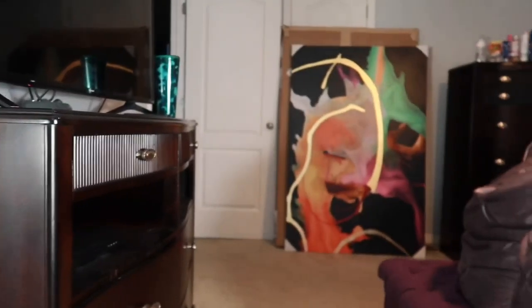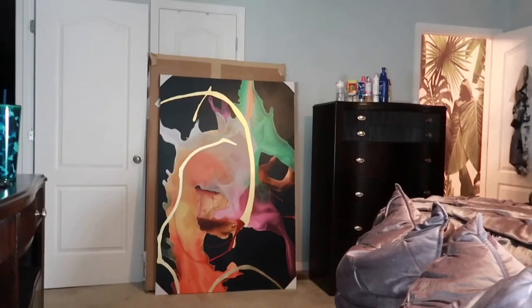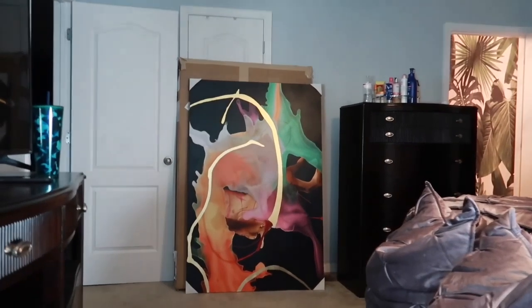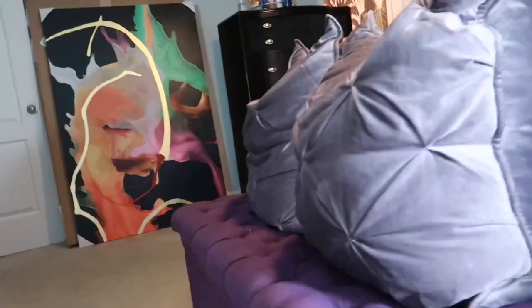If you have not seen the wall art, here it is right here. It came from Z Gallery, and it'll go on that wall right there where you see the dresser. It'll go on that wall. But I'm going to go ahead and unbox the rug so you guys can see that.